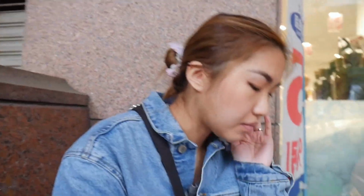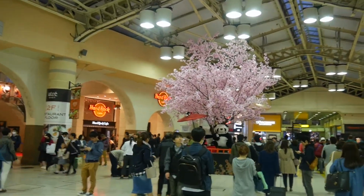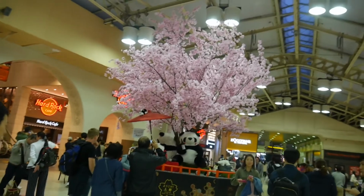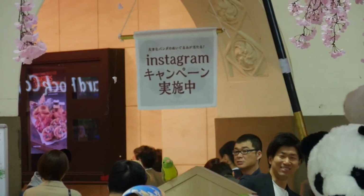We made it to Ueno Station. Look at this tree inside here. It has pandas on it. Cute pandas. The cutest pandas. Or like a bottle. It says Instagram on there.